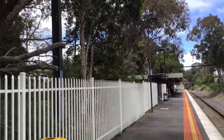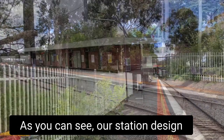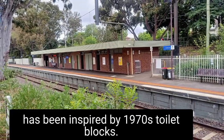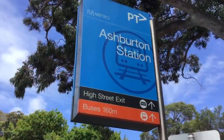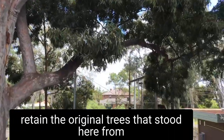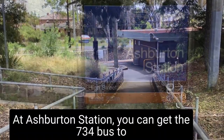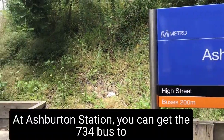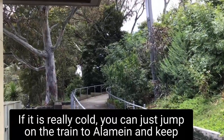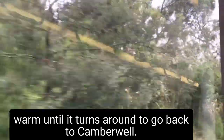Here we are at Ashburton. As you can see, our station design has been inspired by 1970s toilet blocks. A lot of effort has been made to retain the original trees that stood here from the time of the Ashburton Forest. At Ashburton Station, you can catch the 734 bus to Glen Iris or to Glen Waverley. If it's really cold, you can just jump on the train to Alamein and keep warm until it turns around to go back to Camberwell.